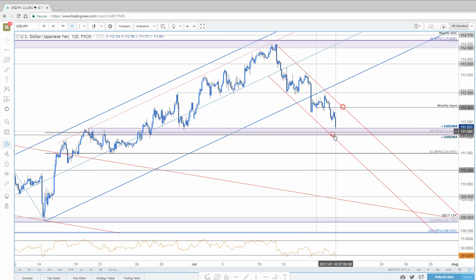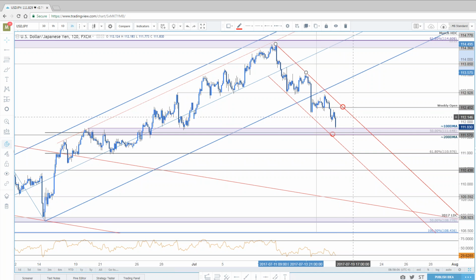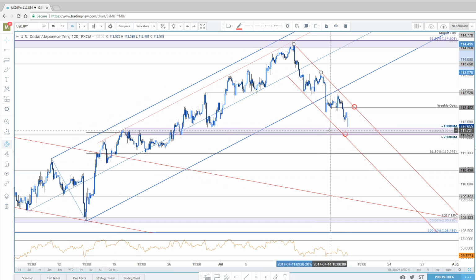If you're holding shorts, again, this is where I'd start to take a little bit off the table. If you're looking for a re-entry on the short side, you'd either need a rebound back towards the median line here or the channel resistance. That'd be your first area. You'd start to look for a hold of resistance. Or at the end of the day, if we were to break 115.76, it's a pretty big pivot zone.